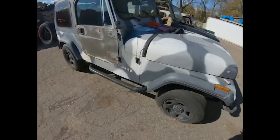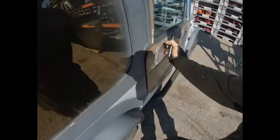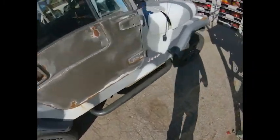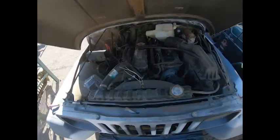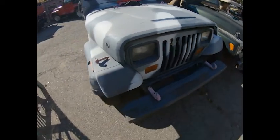This one is no color, so it's hard to tell. What year is this thing? This is a 91 and down. I might have to open the hood and see what this thing is. It looks like a four cylinder. Just smells like a four cylinder. Nope, it's a six cylinder automatic. I don't even know I had this Jeep. Nope, it's a six cylinder standard YJ.